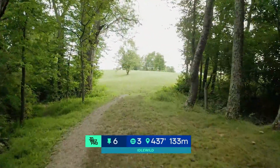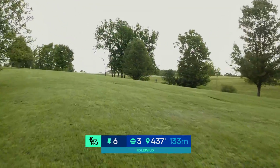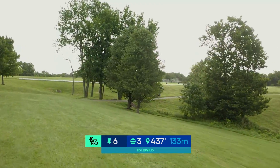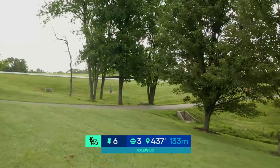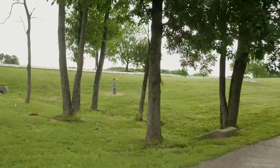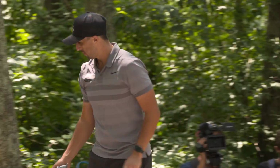On to hole 6, par 3, 437 feet as you go uphill and through this gap, and you have to turn. A backhand turnover and a roller are going to be the 2 most predominant plays. I'm not quite sure what Melton will do. I guess he has the backhand flip up, but it is so tricky with that angle on the left side tree to hang it out there as wide as you like.